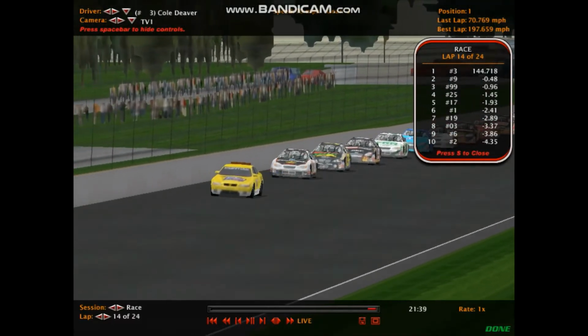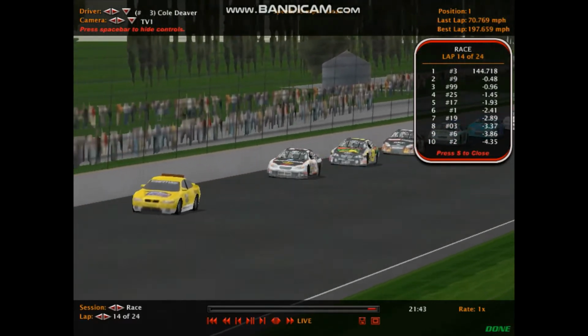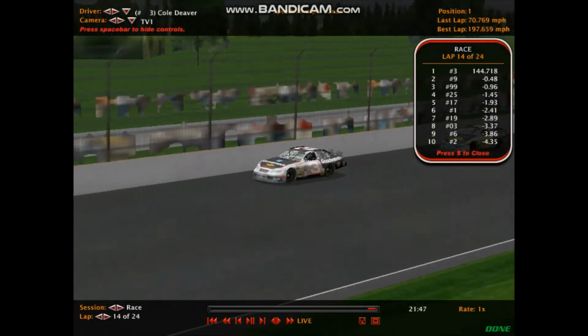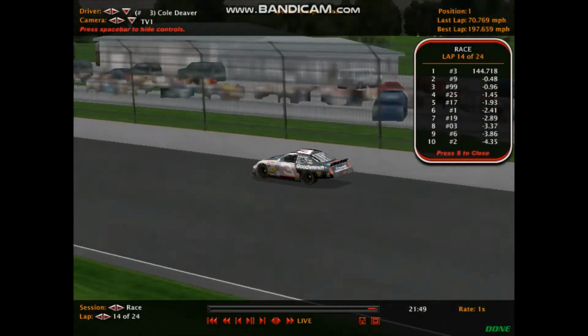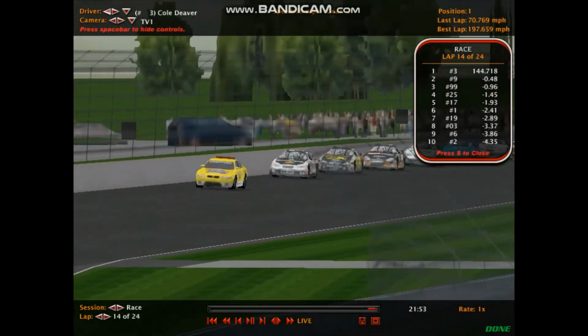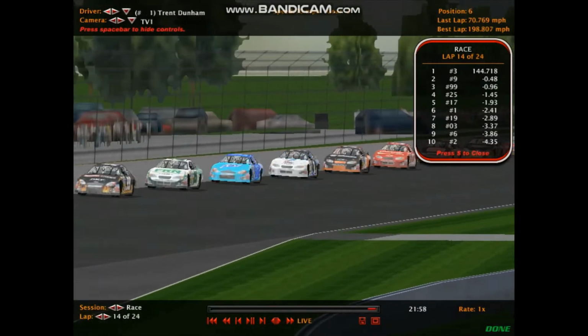Lights are off on the pace cars. We're now half a lap away from getting the green flag here. We'll have 10 laps to go when this race restarts in the Brickyard 400, as we are on lap number 14 right now. It is Cole Deaver leading. Second is Kyle Matthews. Third is Levi McIntyre. Fourth is Seth Cole. Fifth is Jesse Turner.